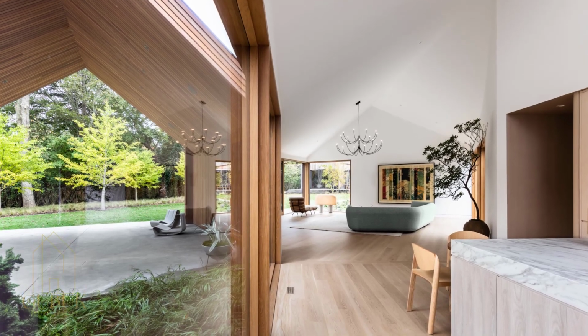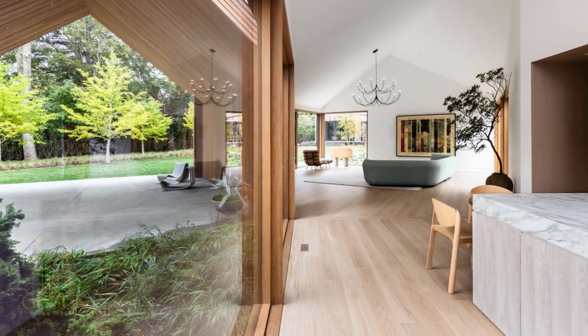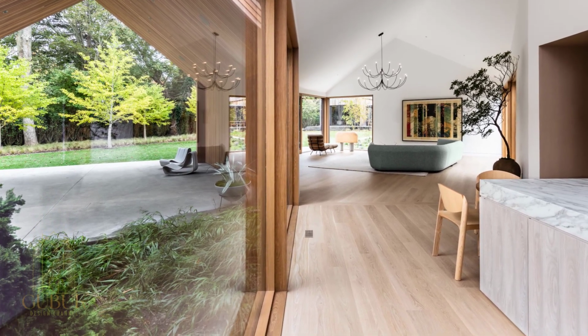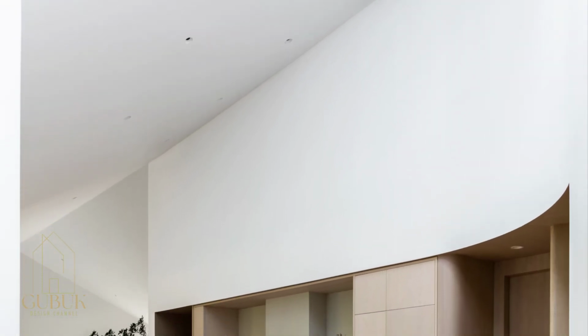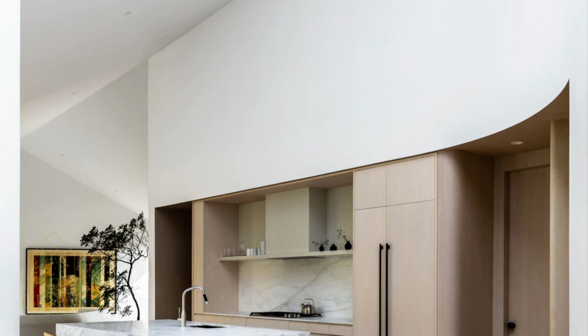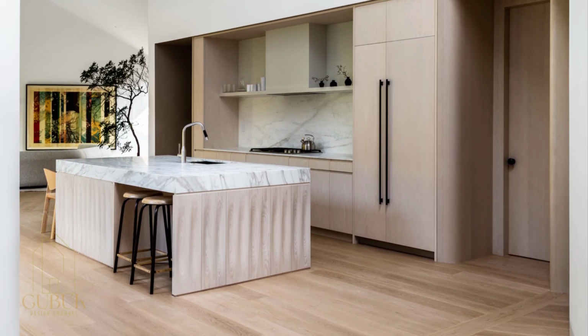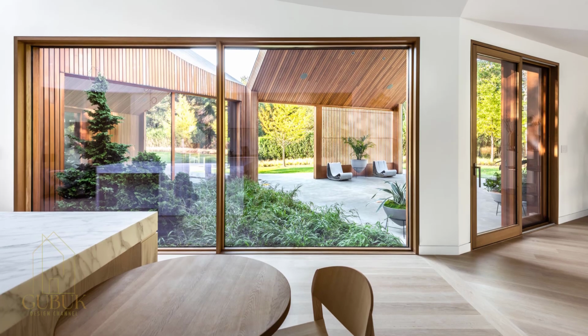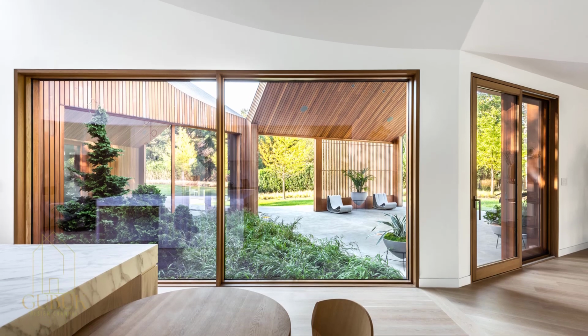Young Projects, the architects behind this innovative production, envisioned 6-square house as a contemporary counterpart to the traditional farmhouse. It's a subtle nod to Long Island's architectural heritage, but with a radical twist.